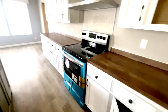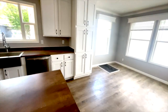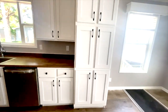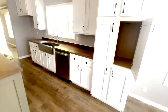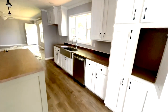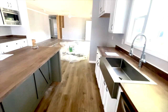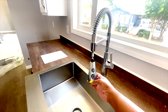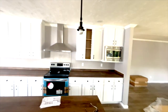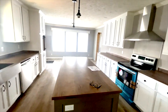You have shelving inside the bottom cabinets. Look at all the storage space over here, you guys, for pantry items. You've got 6 cabinets over here. Really nice. Large window. Love it. Stainless steel appliances. Absolutely love it. This is your kitchen. Pendant lights aren't up, but they go right there.